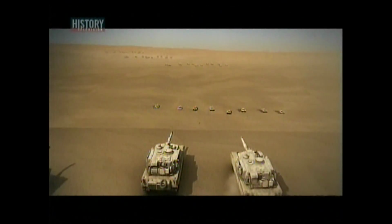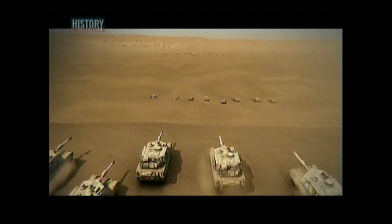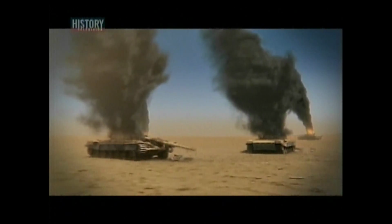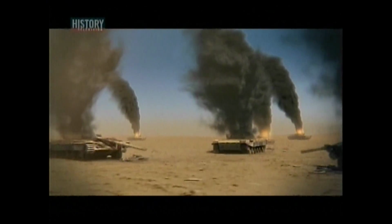Despite the Iraqis' best efforts, Eagle Troop overwhelms the position, killing hundreds of Iraqis and destroying more than 50 tanks and armored vehicles. It's the opening round in a furious tank battle that will soon be fought across a much larger front.